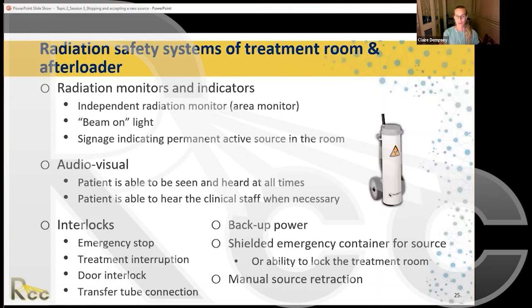But for departments like mine, where we have linear accelerators, when the linear accelerator isn't on, there's no radiation risk. Anyone can walk in and out. But with brachytherapy, when you have an active source, it's always on. So you need to have a sign to indicate that there is a radioactive source that's permanently putting out radiation inside that room.